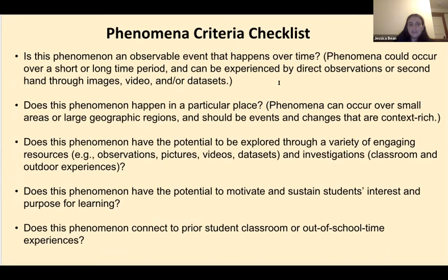And does this phenomenon happen in a particular place, right? We want to contextualize it. Hopefully it's something that's fairly local, especially for younger students, so it's something they can directly connect to, but it could be something that happens over a large geographic region.